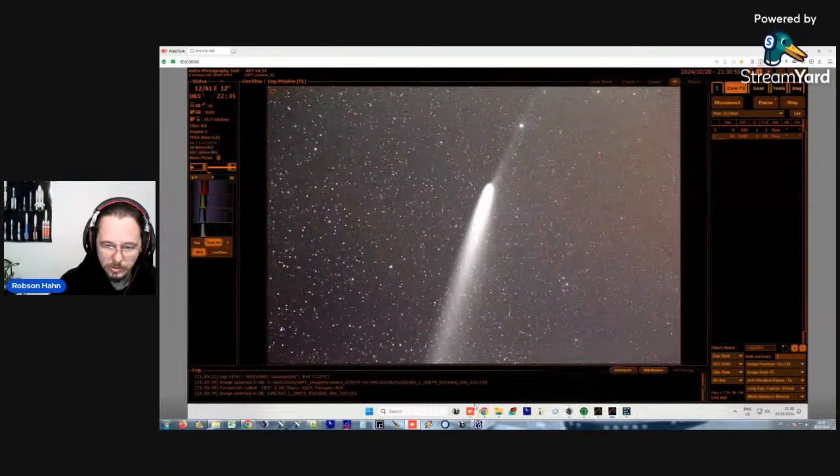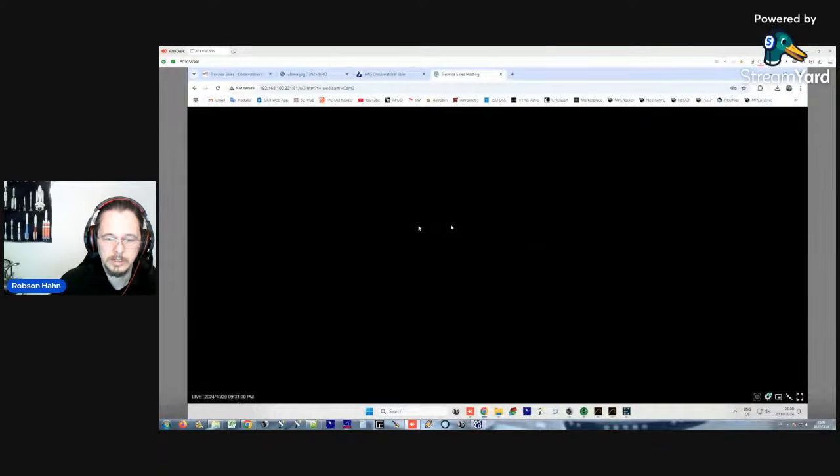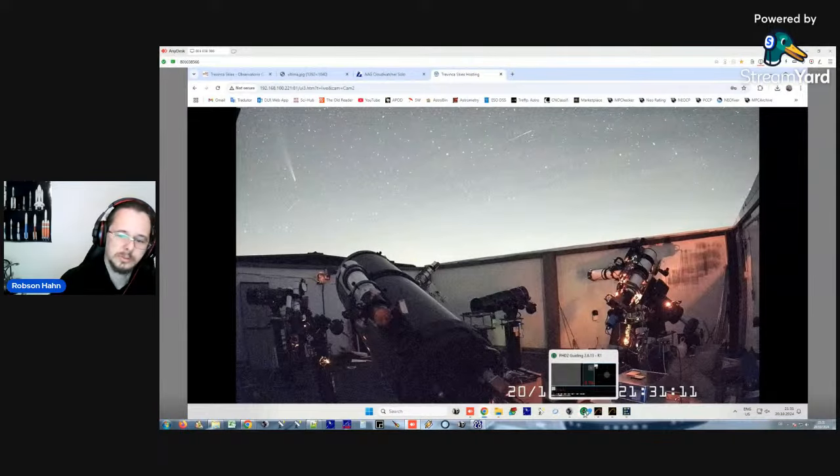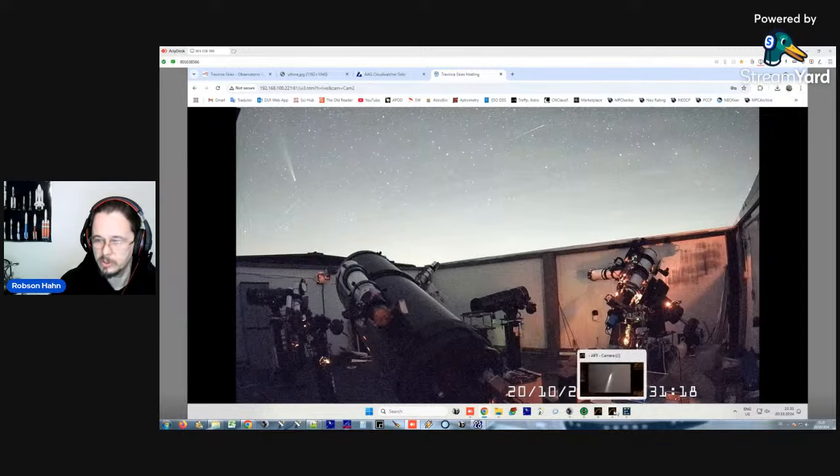Nevertheless, I can show you guys right now. This is my telescope here, and as one can see, here is the comet. Luckily, we should have perhaps half an hour or even 1 hour of possible imaging.